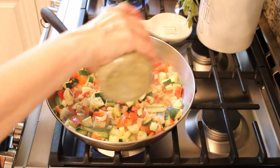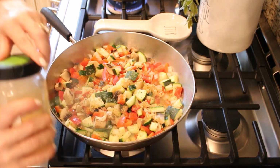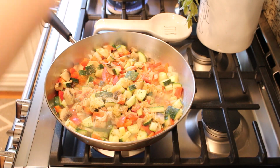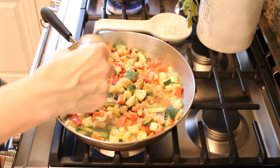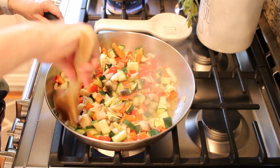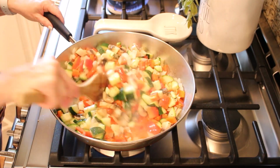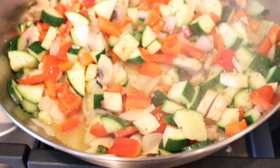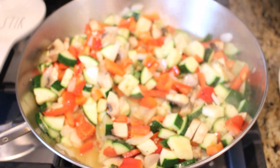Now you can add your garlic powder, salt and pepper, Mrs. Dash, red pepper flakes, basil, and oregano. At this point you can just season it to taste because we will be re-seasoning it later in the process. Meanwhile, cook your pasta according to package directions and let your veggies cook on low for just another few minutes.